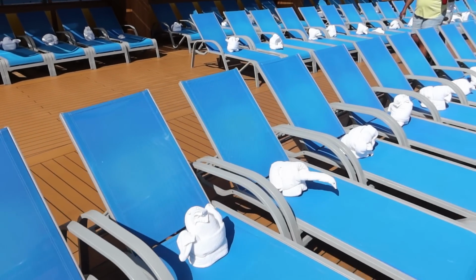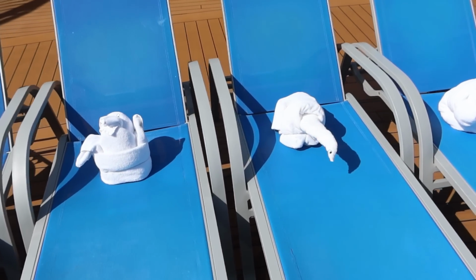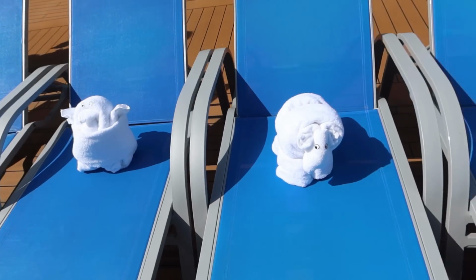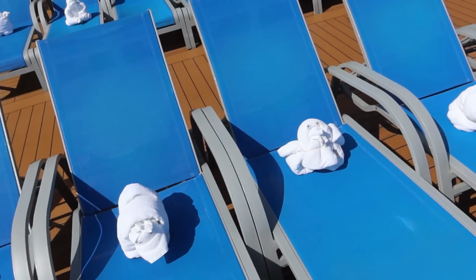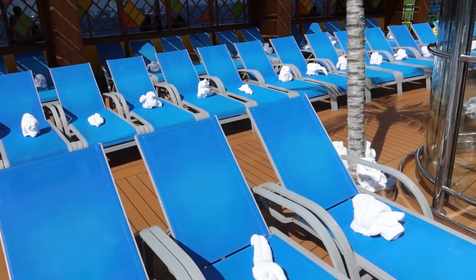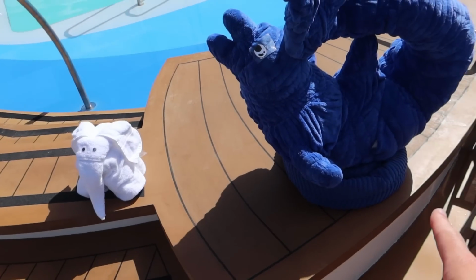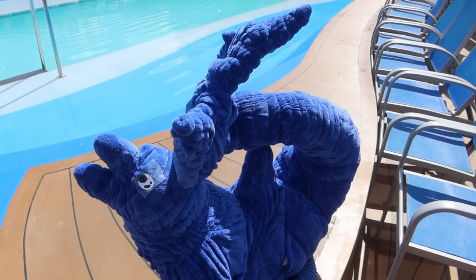So lovely. Look at this. Literally every sun lounger has got different animals on. How awesome are these? Little penguin just there. I love that. Oh, all the way across. Like, someone's been very busy throughout the night, all the way around, all down here next to the pool as well. Look at this. Wow, absolutely amazing.